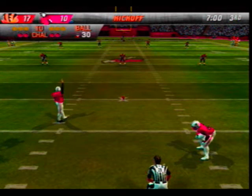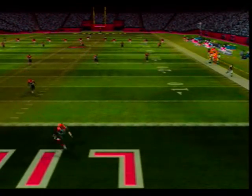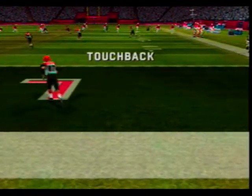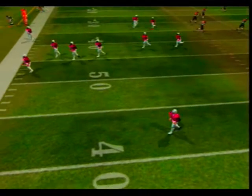Clawson is back and ready to put this one in the air. He got all of it. Cincinnati can take complete control of this game if they can get this one into the end zone.